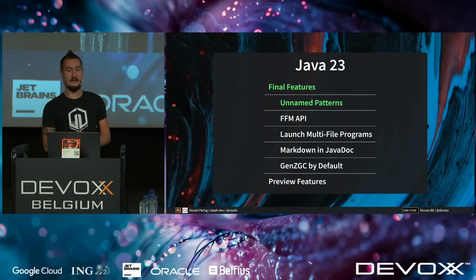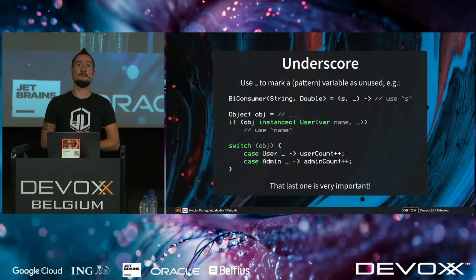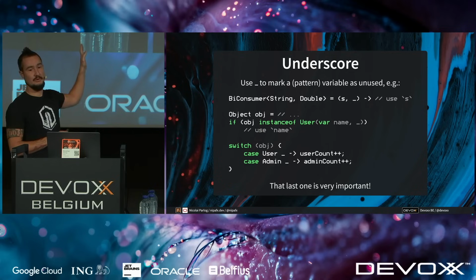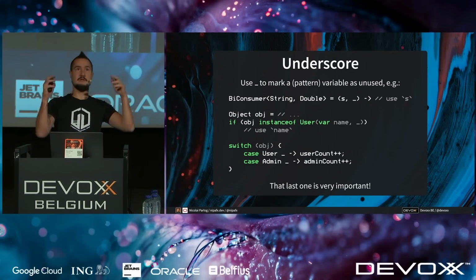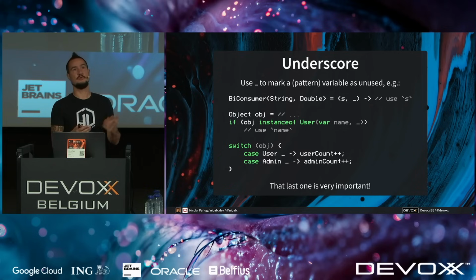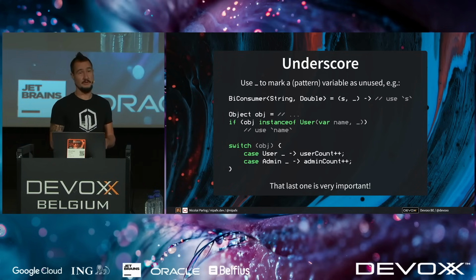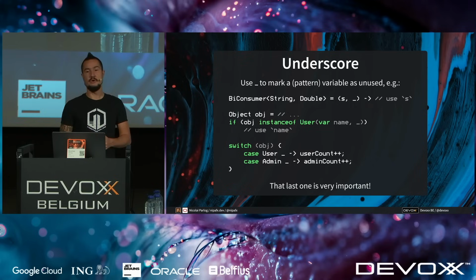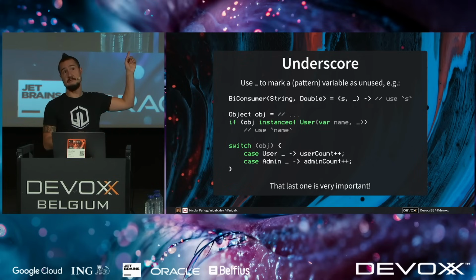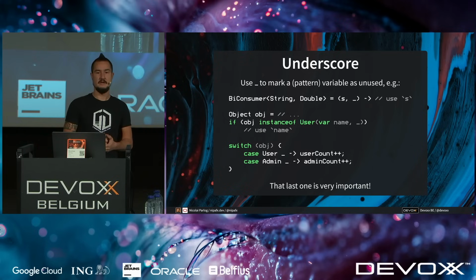Let's talk a little bit about unnamed patterns. So what are unnamed patterns? If I had just 45 minutes to go through all of these features, this would be the only slide I would show you on that topic. That's basically the underscore. You can use the underscore to mark unused variables wherever you encounter them. It also works in try-with-resources blocks, for example, although use cases are rare. It even works with method returns, and the use cases are even rarer. Where you most often see them is within a lambda. You've probably all written lambdas where you don't need all of the arguments that the interface can give you. So now you don't have to decide whether you want to call it unused, or what you want to do there.